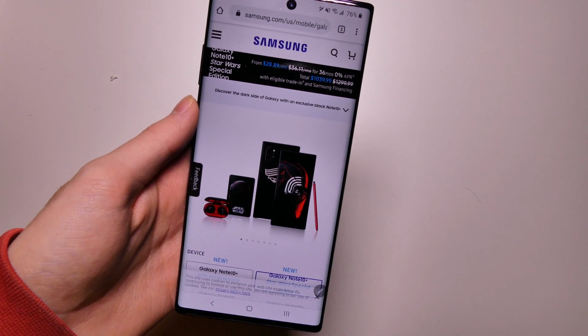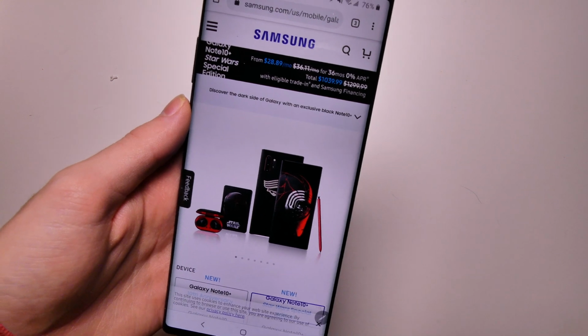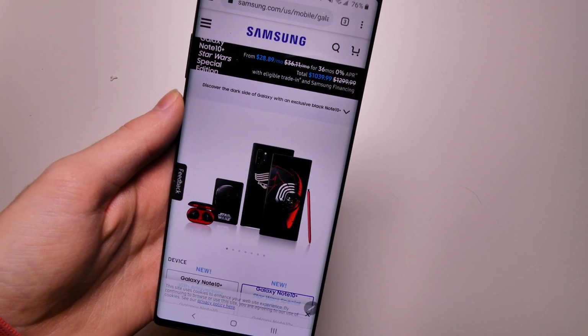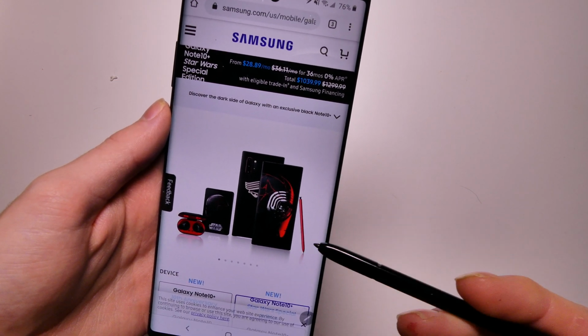So if you don't already have a Note 10 and you are planning on getting one and you're a Star Wars fan, definitely look at this one. It's a pretty cool looking phone, I have to say. If not, obviously you can always go with the regular color scheme. But that is the upcoming Star Wars Note 10 Plus from Samsung.